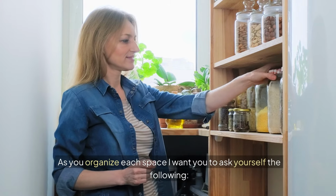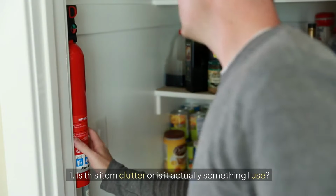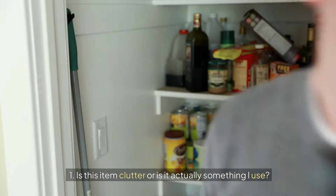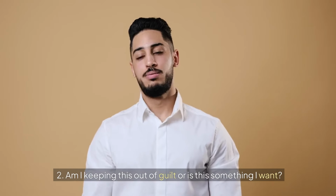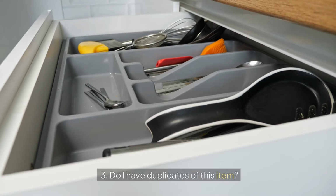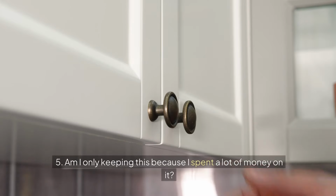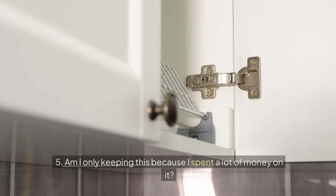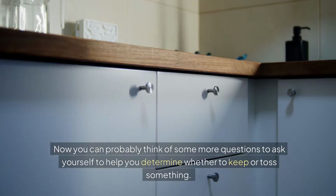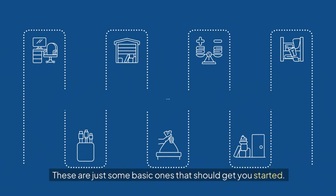As you organize each space, I want you to ask yourself the following. Number 1, is this item clutter or is it something I actually use? Number 2, am I keeping this out of guilt or is it something I want? Number 3, do I have duplicates of this item? Number 4, when was the last time I used this? Number 5, am I only keeping this because I spent a lot of money on it? Now you can probably think of some more questions to ask yourself to help you determine whether to keep or toss something. These are just some basic ones that should get you started.